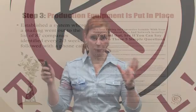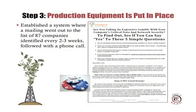So step 3, the production equipment being put in place, what he did is he established a system where he was mailing out to a list of 87 companies that he had identified, those 87 from the telemarketing, and he was mailing them every 2 to 3 weeks with some sort of a lumpy mail. What I mean by lumpy mail is there was something included.